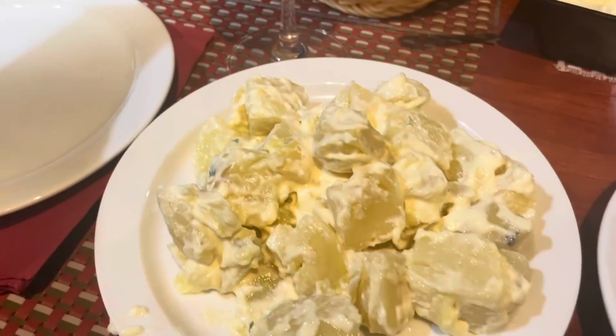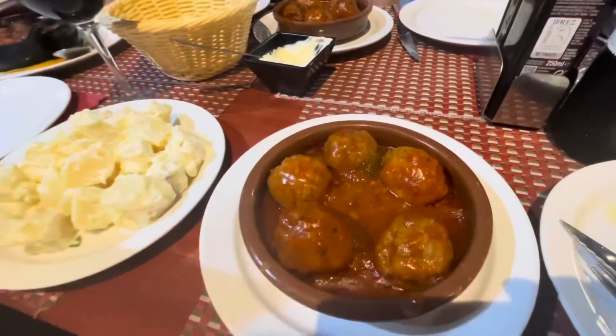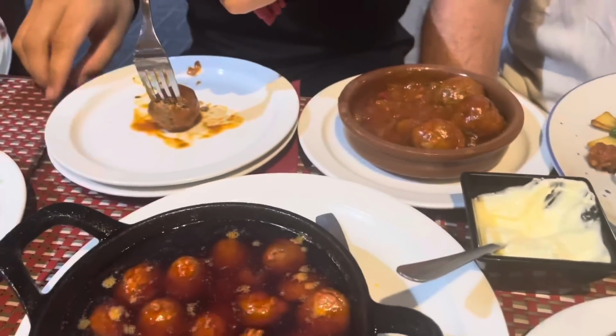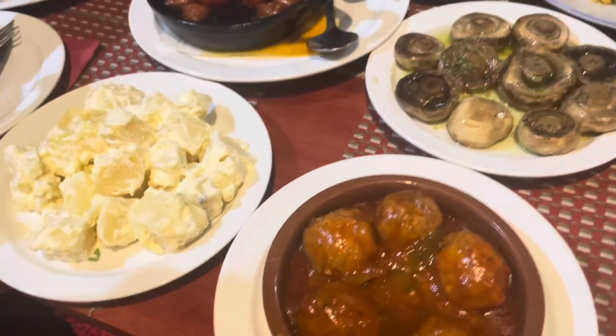What's that there? Spicy sausage. Are you happy, Charles? It's good, we haven't even got all the dishes yet. Oh, we're still waiting for Henry's lasagna.